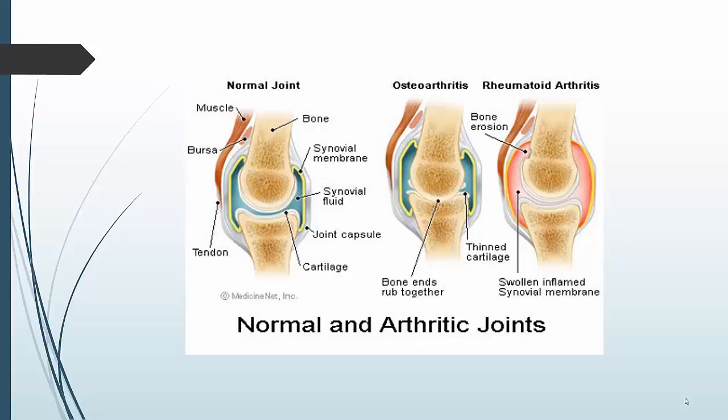So you can get degradation of the cartilage, and you can have erosions into the bone. The actual cortex, that outer surface of the bone, could get eaten away in different places. And if that happens a lot, you can get deformities where the joints just obviously are not aligned right. They then subsequently don't function quite right.